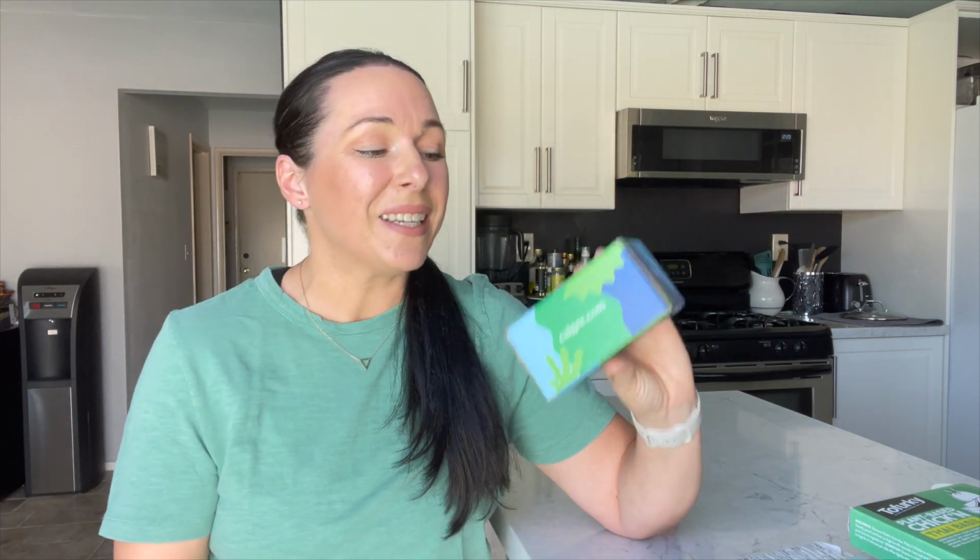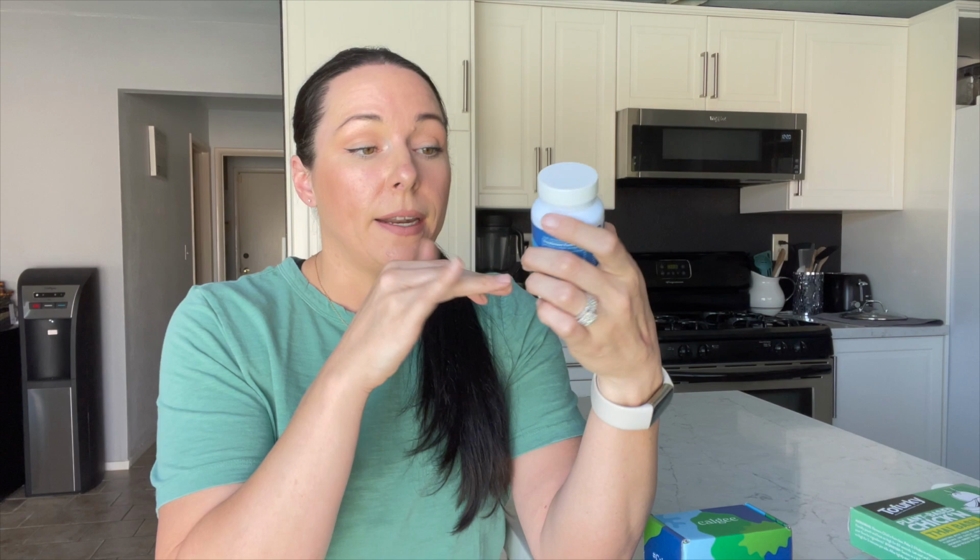But this Calgi one is not a multivitamin. It's actually just an omega-3 supplement, and it is a vegan one. So in the multivitamins, that is actually in there as well.